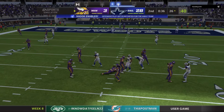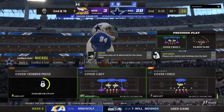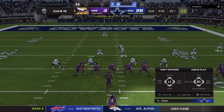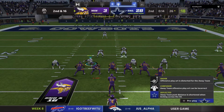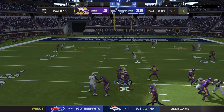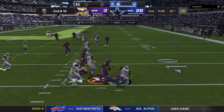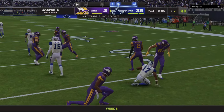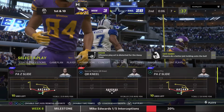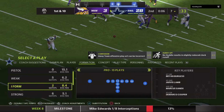And he's going to have to eat this one as down he goes. He couldn't get rid of it. He takes a sack for a loss of 6 to bring up second down. Back to throw, Minor. And for the third time here in this half, it's intercepted. Mike Edwards picks it off. And the Cowboys are going to have it here as they'll start at their own 7. 3 first half interceptions now.